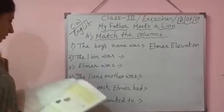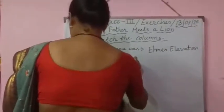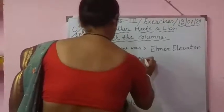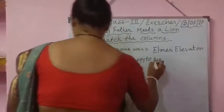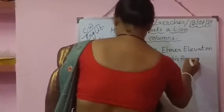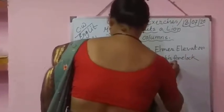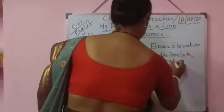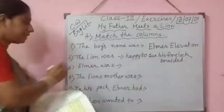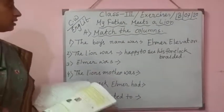the lion was. Answer will be, correct answer, happy to see his forelock braided. Second one, the lion was happy to see his forelock braided.